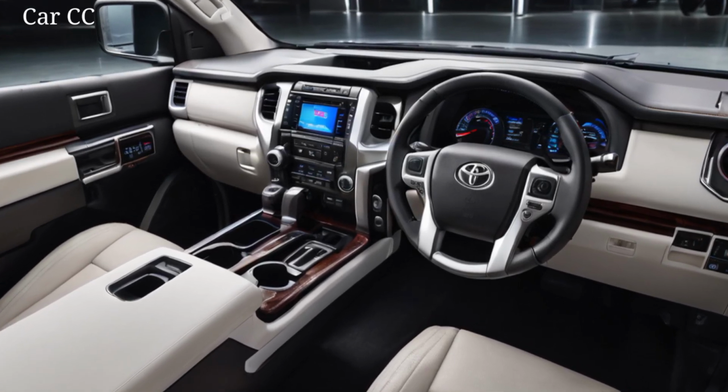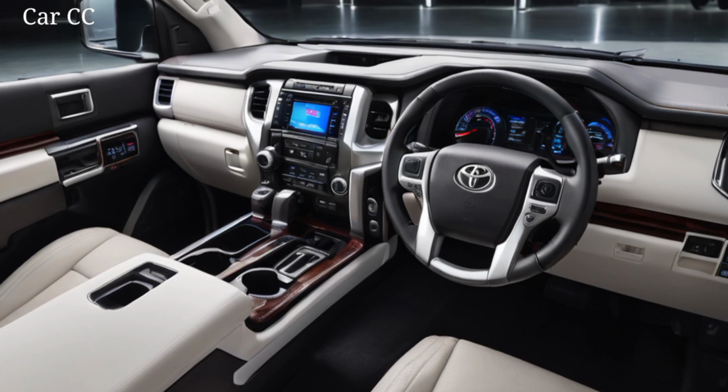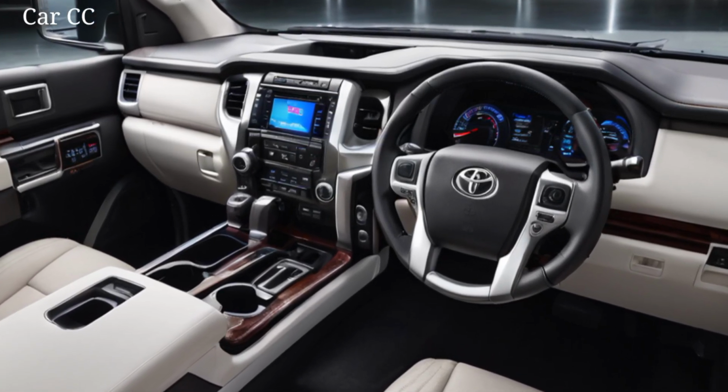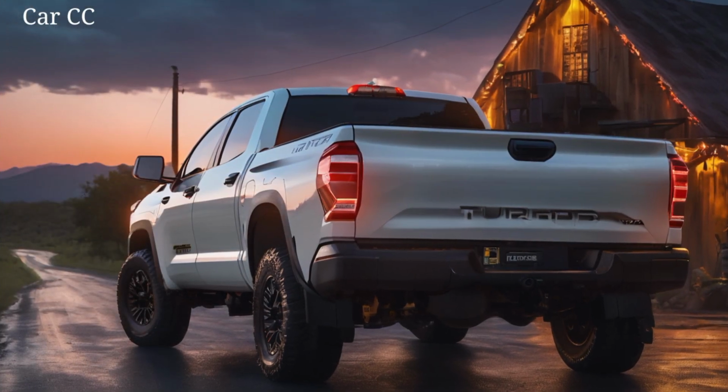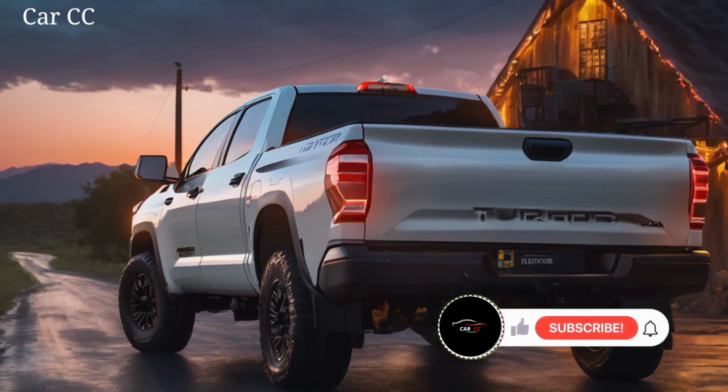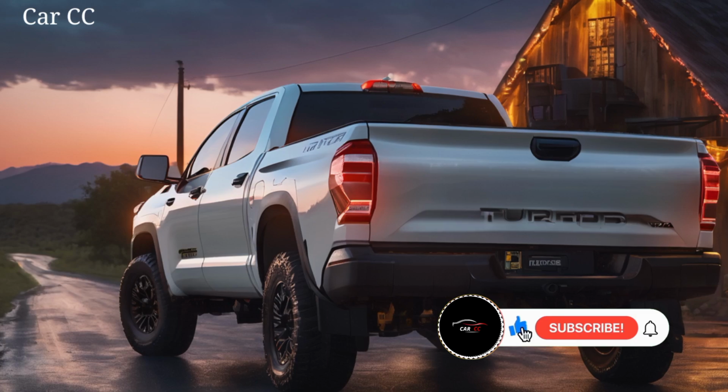dreams, literally. But the Tundra isn't just about brute force. The 10-speed automatic transmission is smoother than butter, while the optional electronically controlled suspension lets you switch from highway cruising to rock crawling with the flick of a button. This truck takes handling and agility to a whole new level, proving that size doesn't mean clumsiness.